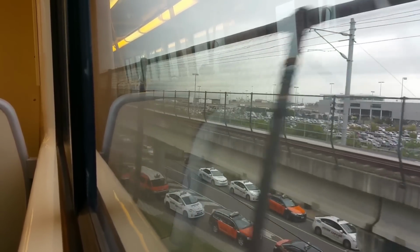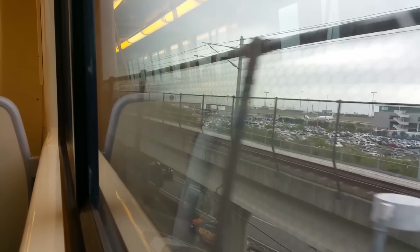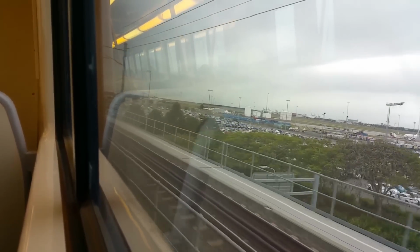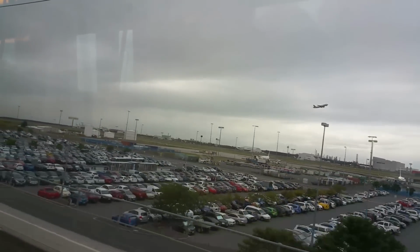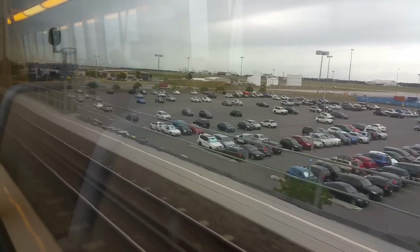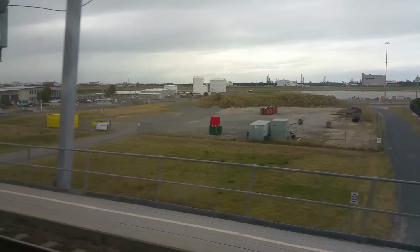And over there you can see a Virgin Boeing 737. Which should be the type of plane I'm getting home. And a Jetstar taking off. This is why I love it. You can see over the whole airfield pretty much.